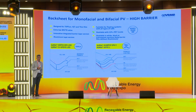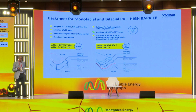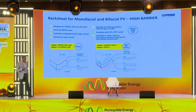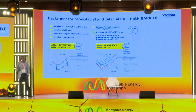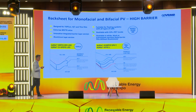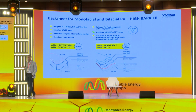For this reason, the market with TOPCon started with glass at the very beginning in China. We are discussing with producers and EPCs, and there are a lot of issues in the market with glass, especially because glass PV modules are using 2 millimeter glass or even less. And 2 millimeter glass, as you know, is not fully tempered. It's heat strengthened, so it is prone to break, especially in areas where there is a high hail impact.